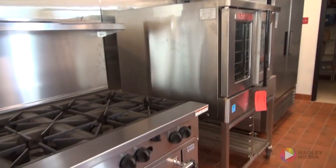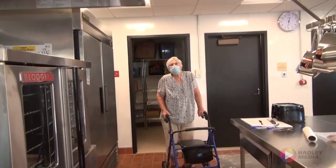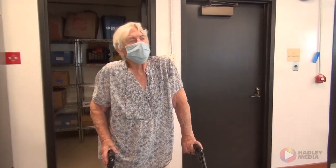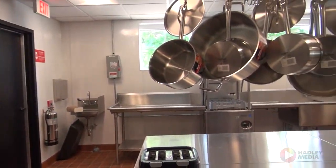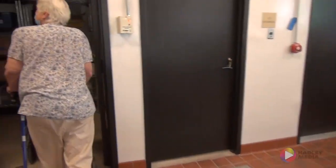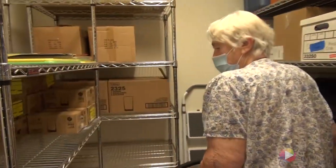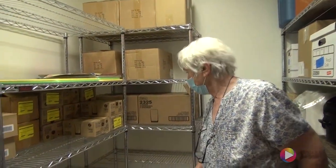So this is our kitchen with all beautiful new equipment, so that when we can populate the building, we'll be able to serve meals. Looking forward to having Nora's lunches with us again. We have pots and pans and sinks and hand washing sinks and all kinds of things that will be really useful. We have a wonderful storage cabinet closet here, pantry if you will. All of the rooms, when you walk in, the lights go on. We bought new dishes and silverware. And we're really quite excited about using it all.